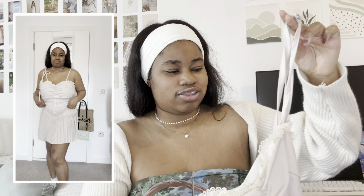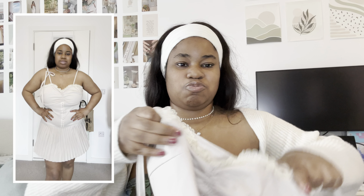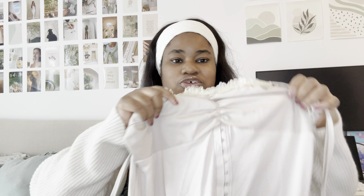It ties up, you tie the straps of the sleeves yourself, so I guess that's good because it makes it adjustable. It goes down into this corset detailing that I think does open, but there is fabric in the middle there, so it's not like your boobs or your skin will be exposed. And then it goes out into this little pleated skirt. And I thought this was going to be so cute.